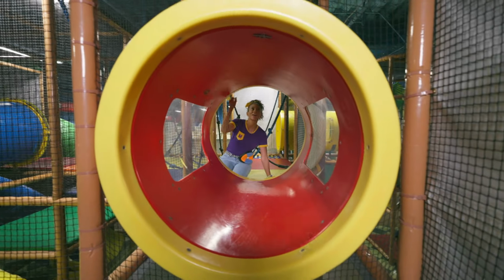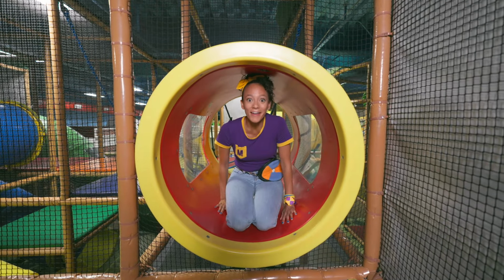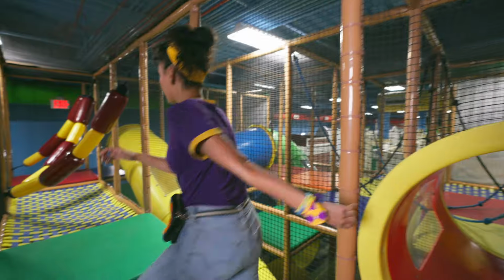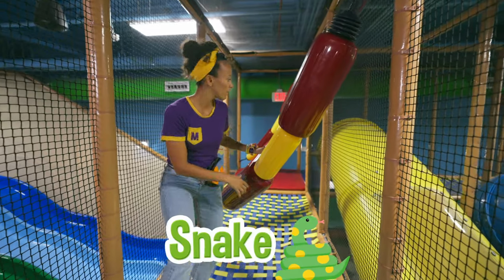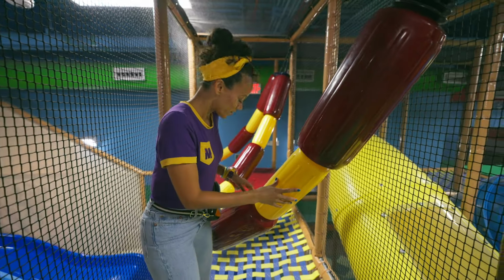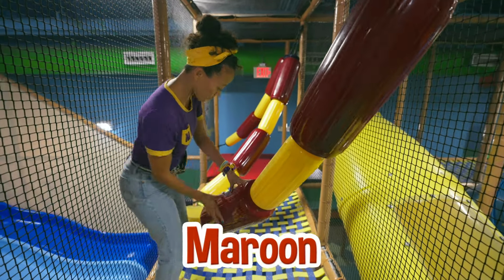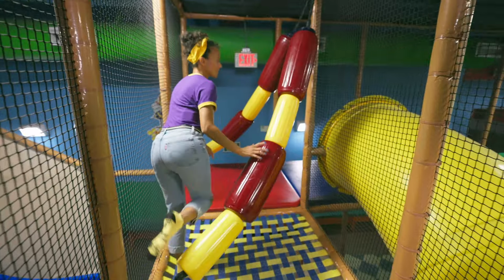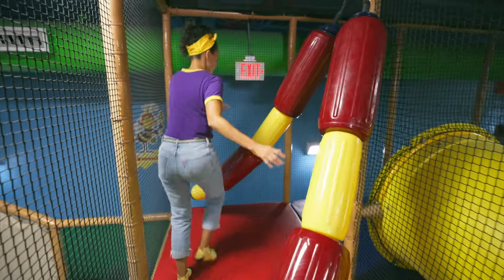Over here. Look, a circle. Oof, I'm going to crawl through. Hello. Another circle, see? Whoa. I wonder what's down here. Hey, we could imagine that this is a colorful snake or a macaroni necklace. Have you ever made a necklace out of macaroni? And I notice a pattern. See? Maroon, yellow, maroon. Yellow. So cool, right? It also kind of looks like ketchup, mustard, ketchup, mustard. Wow.